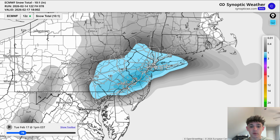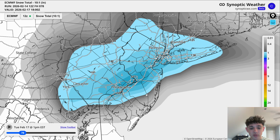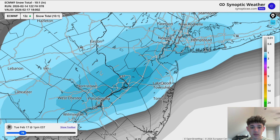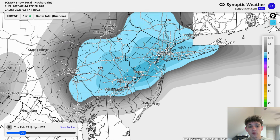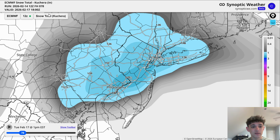So that rolls on through, and this is what the Euro says. I mean, there is a 2.5 inch snowfall showing up here in areas of central New Jersey and extreme Philadelphia areas over to near Trenton. So this is very interesting. Very quick hitting, be out of there soon, but it could drop several inches of snow. We can look at a different ratio, and it doesn't change a whole lot. So I think our ceiling for this is about 2.5 inches.